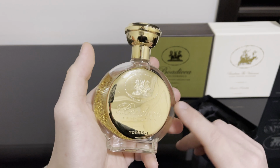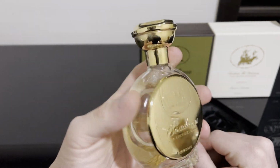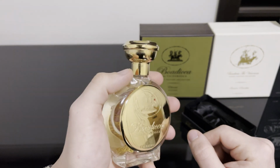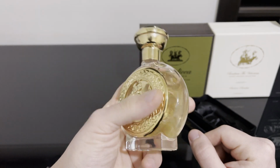This one is for the spring and summer, by the way. One of their, like I said, one of their most recent releases. And just from opening the box here, I got the smell hitting me in the face. I can already tell this smells amazing.